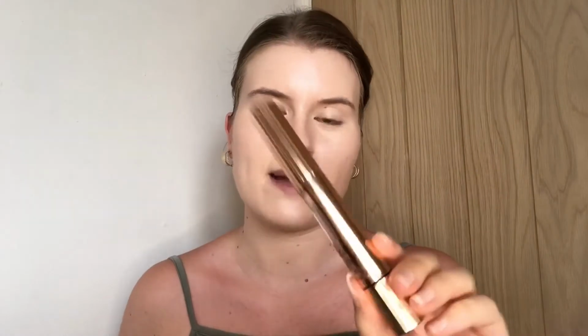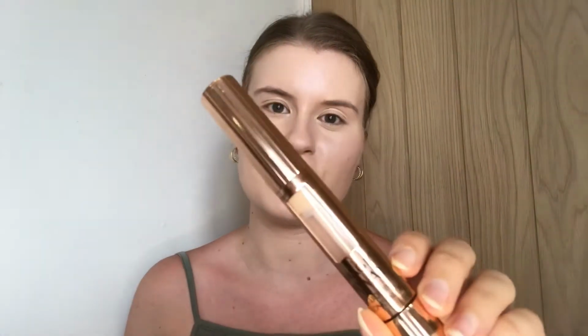For concealer, I'm going to take my Magic Away concealer in the shade 2 Fair. I love the formula of this, it's really lovely. I like to leave it on and let it sit for a little bit just to add a bit more coverage, and it's just so easy to blend. It doesn't feel heavy on the skin and it doesn't crease either.